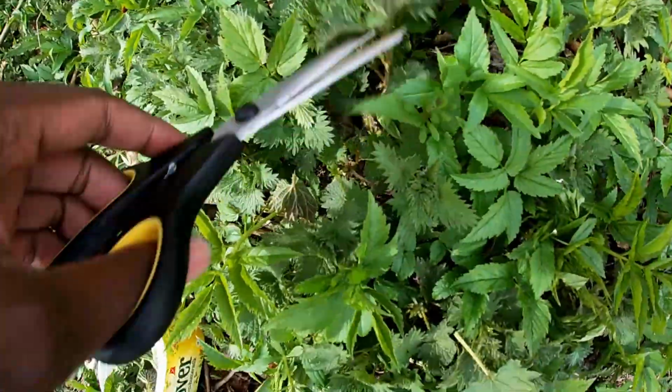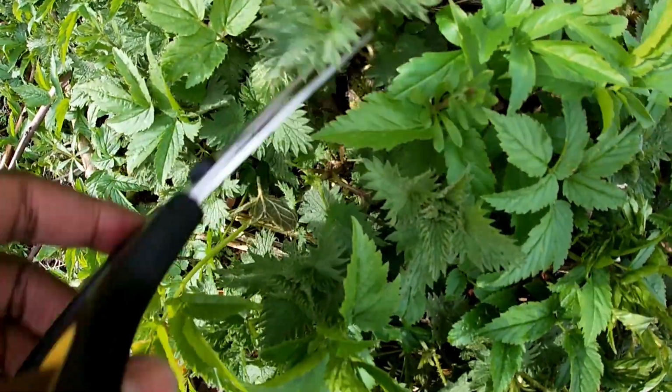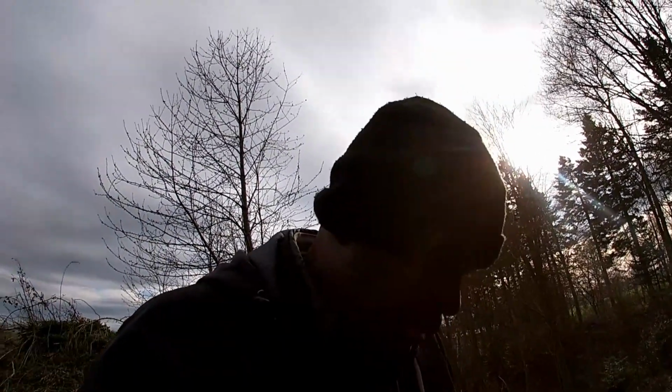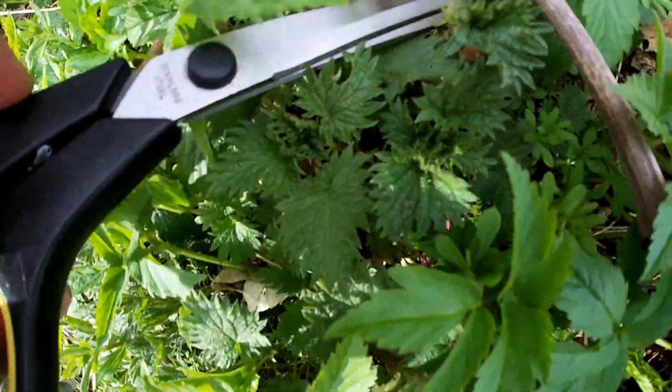Maybe one of the things is to shake it a bit first, probably. That helps. It might not get rid of caterpillars if there's caterpillar on it, but at least the small bugs. If there are caterpillars, you have to be careful because they are green, so you'd have to look carefully. I guess you just have to use your discretion when you're looking at your veg when you're foraging, especially nettle. Let me just check. I just need two more bits or three and that should do me.